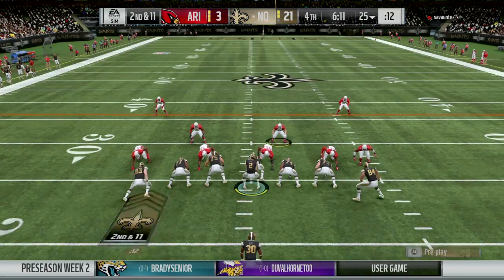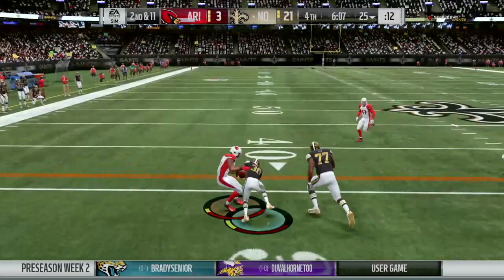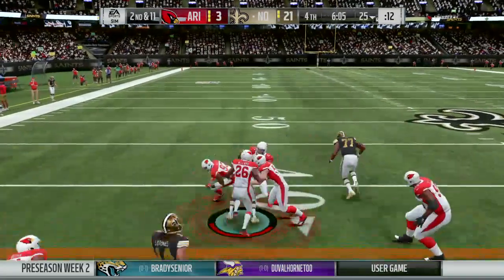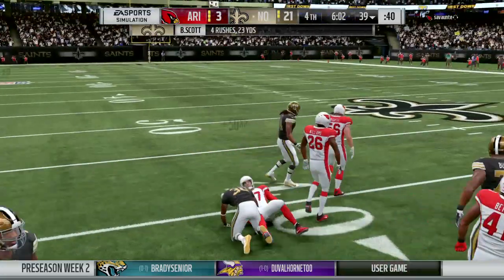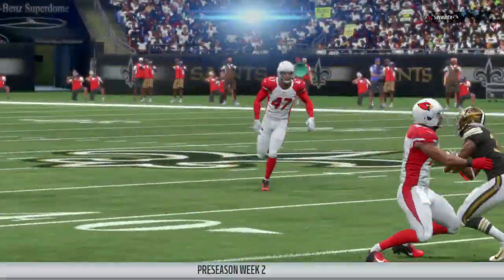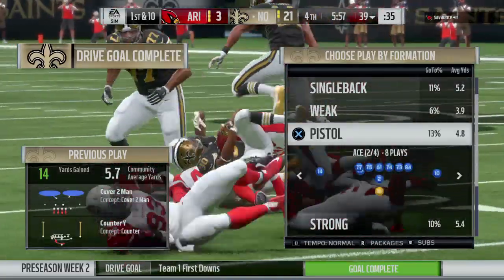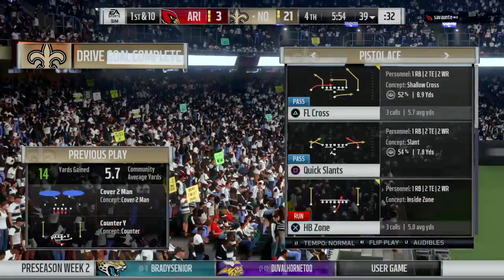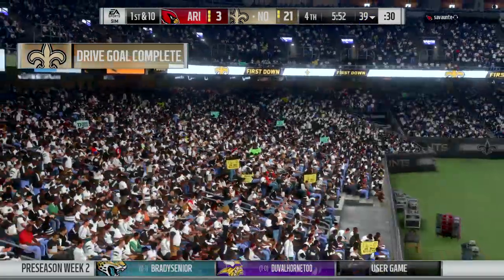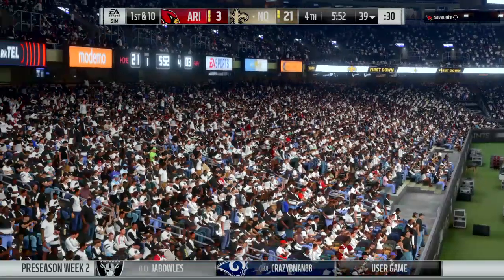Let's go. On 2nd down, Scott. There you go. His way through contact, and he gets this one just shy of the 40. They'll mark him down at the 39. God, I love this guy. They give him 14 yards that time and a fresh set of downs. He's a little fella, but I love him in real life, and he's a good player in the game too.